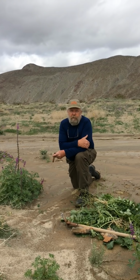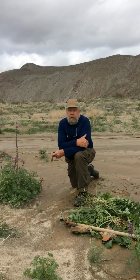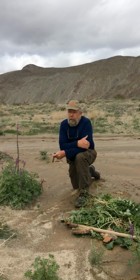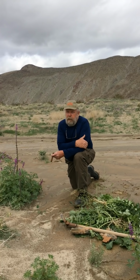And on the way out, just before you get to Fonts Point, look over on the north side of the road in Clark Valley, and you'll see several square miles of sand verbena. It's just spectacular already. And here it is, early February. So the best is yet to come, but you can have a great time.